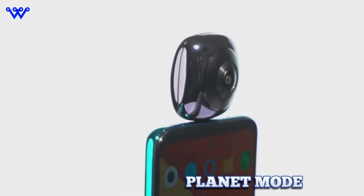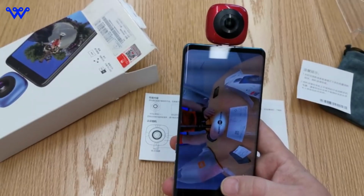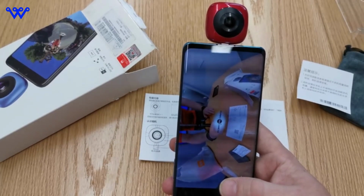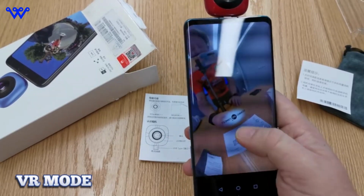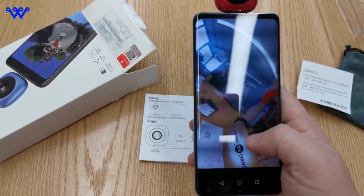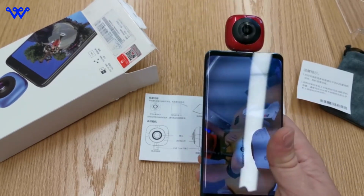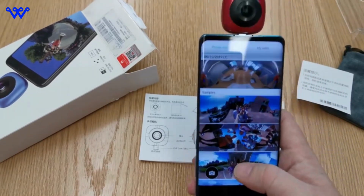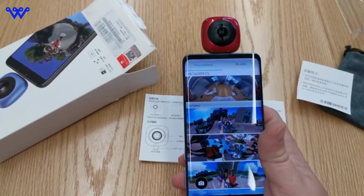Now let's talk about the planet mode. Transform your surroundings into a miniature planet, giving a fresh and captivating look to your photos and videos. It's like stepping into your own little world. Last but certainly not least, the VR mode. Dive into the immersive world of virtual reality, allowing you to relive your memories as if you were there again. It's not just a photo or video, it's an experience. With these versatile modes, the Huawei 360 camera empowers you to explore and experiment, turning ordinary moments into extraordinary visual narratives.